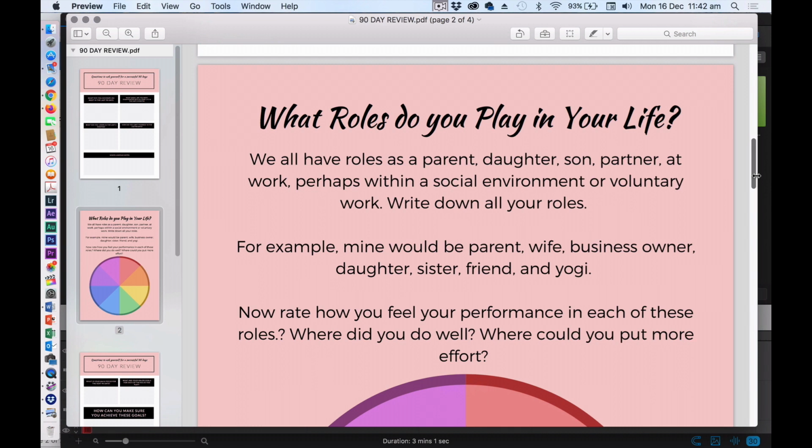This is a big one. The roles that you play in your life. So we all have roles, whether it's a parent, a daughter or son, we are a partner to someone, perhaps we're within a social environment or voluntary work. We all have different roles that we play, whether that's the person on the football team or the person who is a parent or a business owner, or maybe you're a yogi, whatever that may be. And look at those different roles for your life.